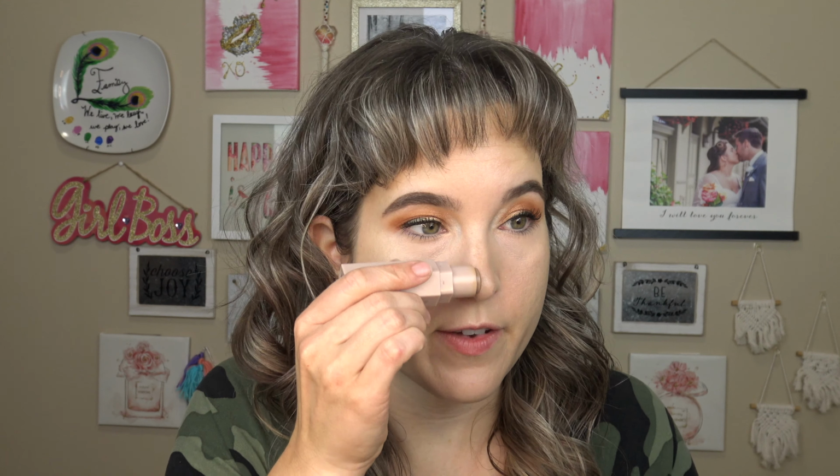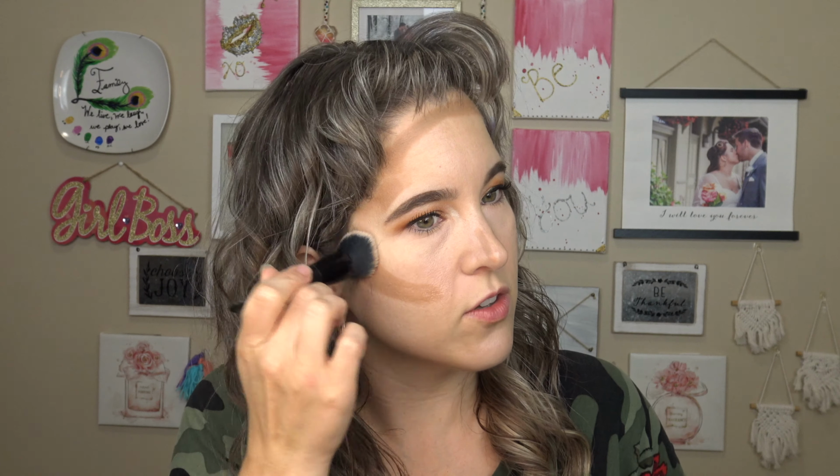I personally have found that this does play really well with other products. I let it sit for a bit just to make sure it's fully dry before I start blending stuff out on top. Gotta get under those bangs. This is the Fenty Beauty Stick, just their little contour stick. I really have been impressed with it. I really like it. Look at my bangs right now.